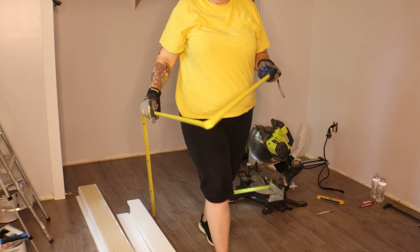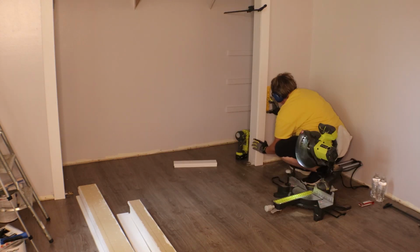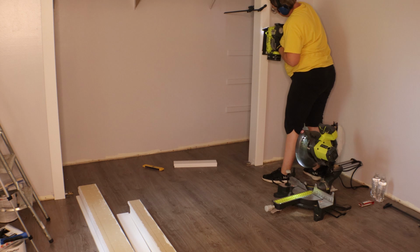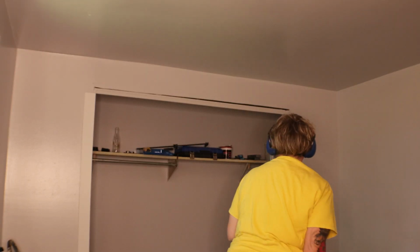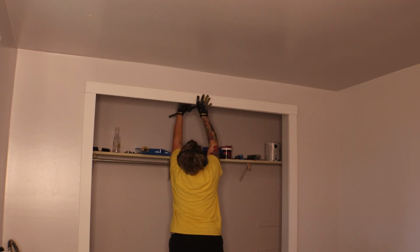Now, because I live in an old house, I'm going to measure and make sure the other side is 80 as well. One side's off 1/4 inch. So I'm just gonna go ahead and cut it 1/4 inch shorter because I want my top piece to be completely level, okay? I'm using a clamp because I only have 2 hands, so I can't hold everything all by myself.